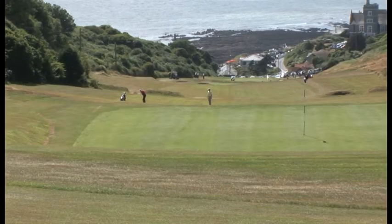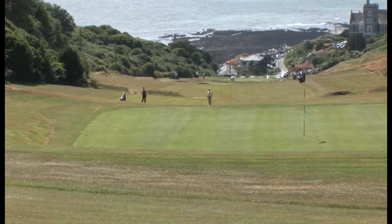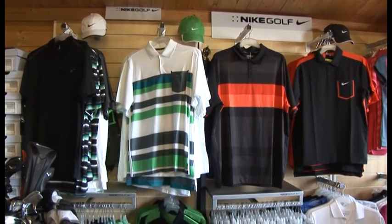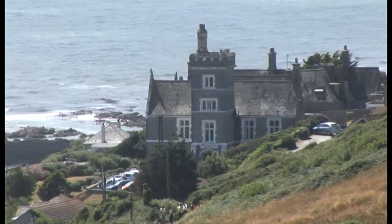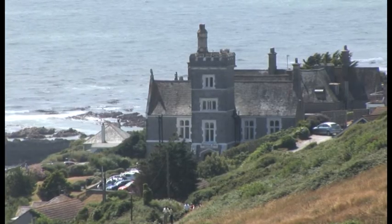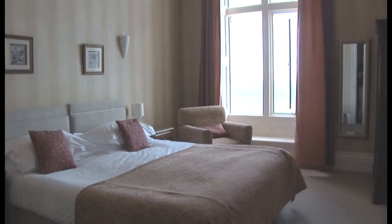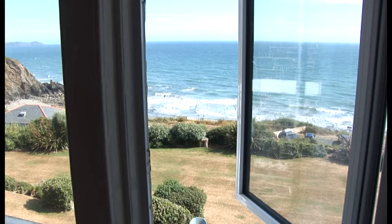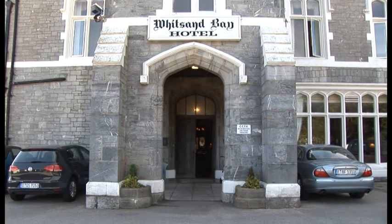There is a practice putting green located next to the 18th green and a practice area at the top of the first hole. The golf shop is stocked with a selection of equipment which includes clubs, clothing, shoes and accessories. The hotel is one of the most luxurious in southeast Cornwall and has 32 comfortable rooms that consist of a selection of twin, doubles and family rooms. All of the accommodation is en suite with tea and coffee making facilities, television and hairdryer. The hotel has been owned by the Phillips family for the past 10 years.